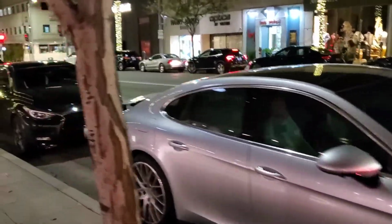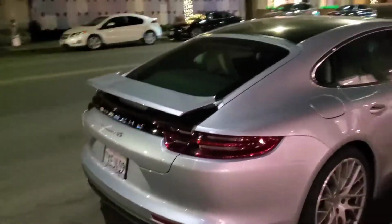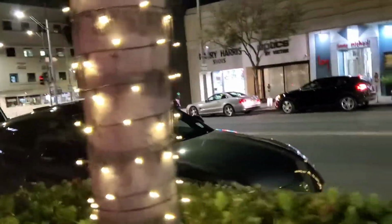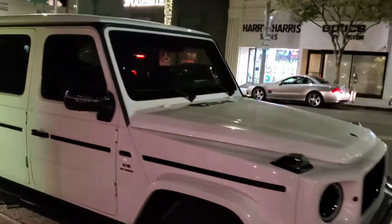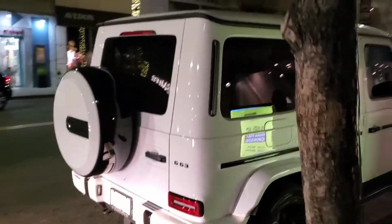Porsche Panamera. This is the 4S. Close up of the Urus. Black and red interior. And a brand new G63 right behind it. Looks like these cars were valet parked.